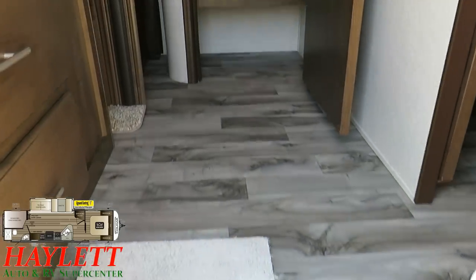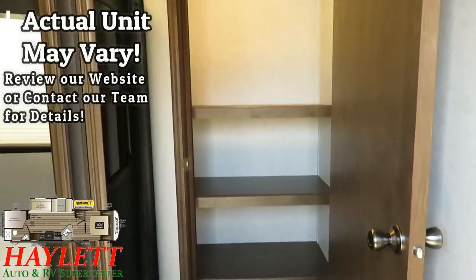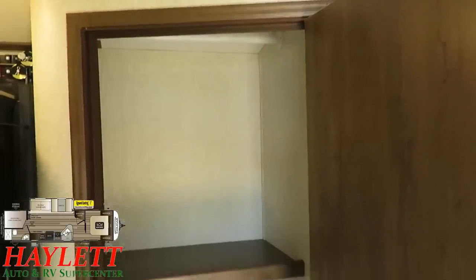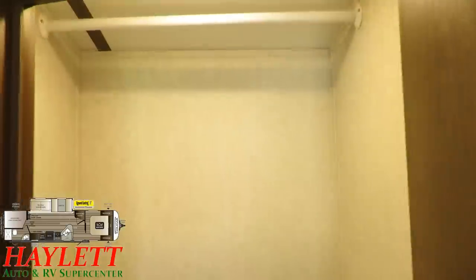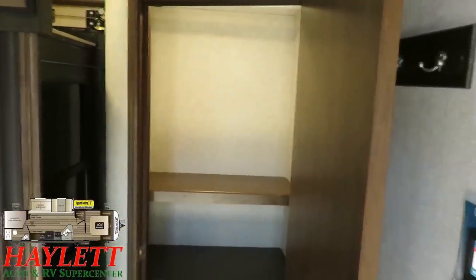The 29 BHS is far more travel and pack-em-up friendly than you might think. It's easy to see when you walk in the front door here. You got this big closet. Did you notice that light kick on? There's actually motion-sensitive lighting in here, and I love how sensitive it is. It does an amazing job. As soon as you open that door, it's going to kick right on for you.